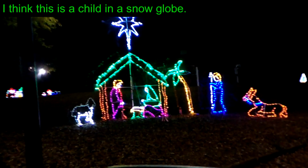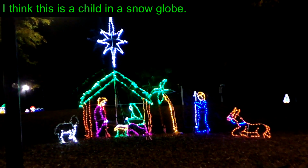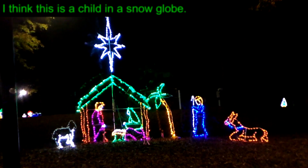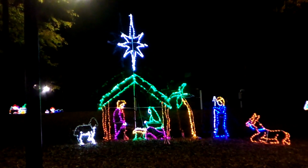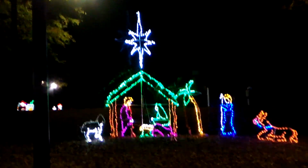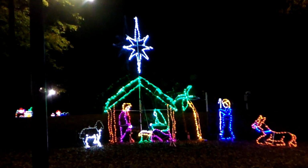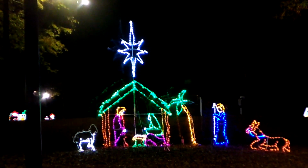Now this is a row of Christmas trees. 2, 3, 4, 5 Christmas trees with presents between them. And this is the manger here. You got Joseph and Mary and a donkey and a lamb, and I guess that's a wise man standing over there. You got the star above, and you got the baby Jesus laying in it. And it's got a palm tree. I guess they moved it down to Florida this year.